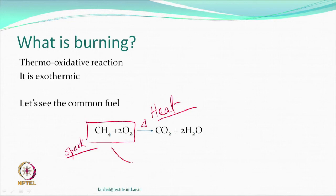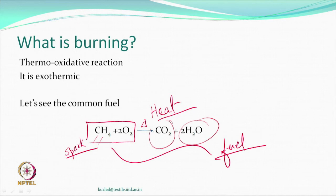And therefore, this can be considered as a fuel. And during this process of burning, obviously, the carbon and hydrogen will get converted to finally water and carbon dioxide.